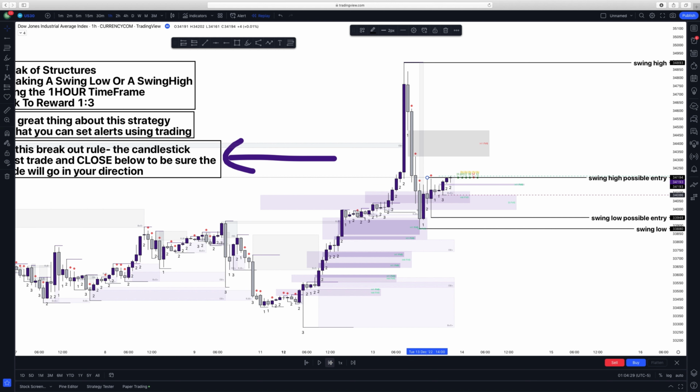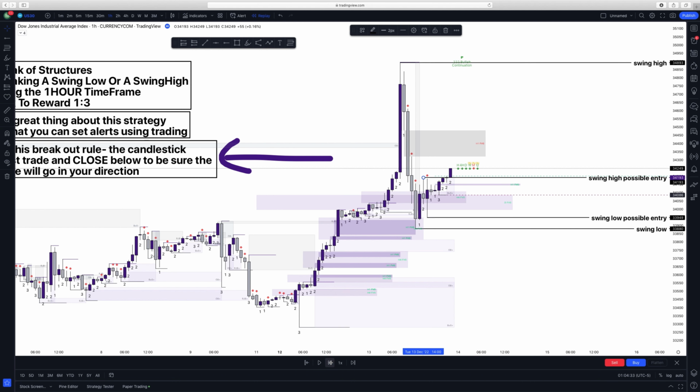Okay, it didn't go above. It didn't close above, actually. All right, so now it has closed above. So this is entry. I will have my targets set towards filling this fair value gap. So my first target will be up here. So let's just say I'll have a target here.